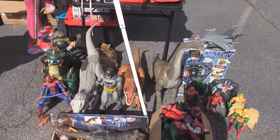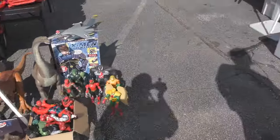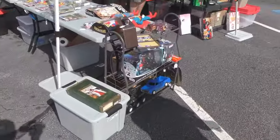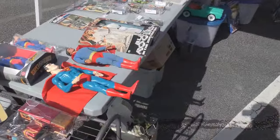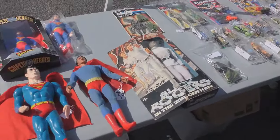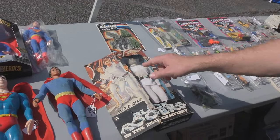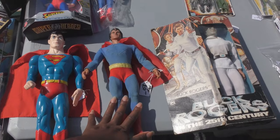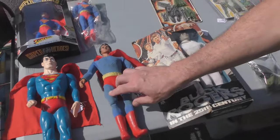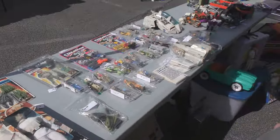Those Jurassic Park dinosaurs are massive. Yeah, we need a lot of space for that. Like, we can talk about space. Oh, zombie Buck Rogers. Oh, that's what happens when the sun gets on these. This looks old. Yeah, that is Mego Superman movie edition.